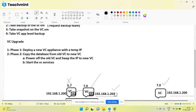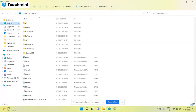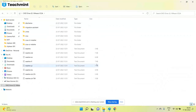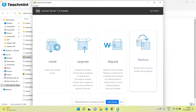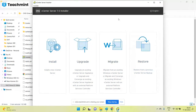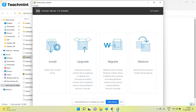Clear? So we'll try to run it now. We have downloaded version 7.0. Open the installer. Here you can see the VCSA UI installer for Win32. Just double click on it. Here there are multiple options: install, upgrade, migrate and restore. Which one do you want me to select? Sure, upgrade.